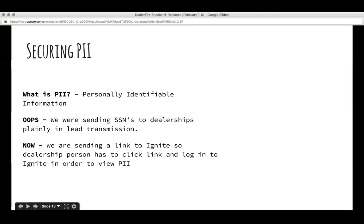So in that case, Eric, we're certainly not sending things over in plain text for people to scrape, but we're still allowing access for the average salesperson to get social security information, so long as they have an Ignite login with those permissions. They will see a link and then they have to click that link to access Ignite. If they do not have a login to Ignite, they won't be able to see it. If they have a login to Ignite that doesn't have certain permissions, then they wouldn't be able to see it. So the idea is that we'll have a lot more control over who would be able to access that information, or the dealer would. Yeah.